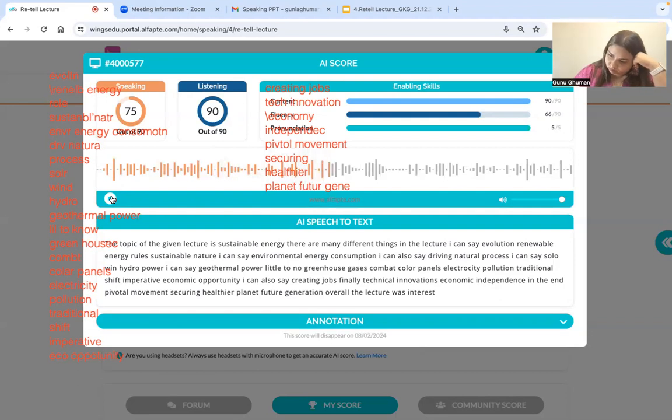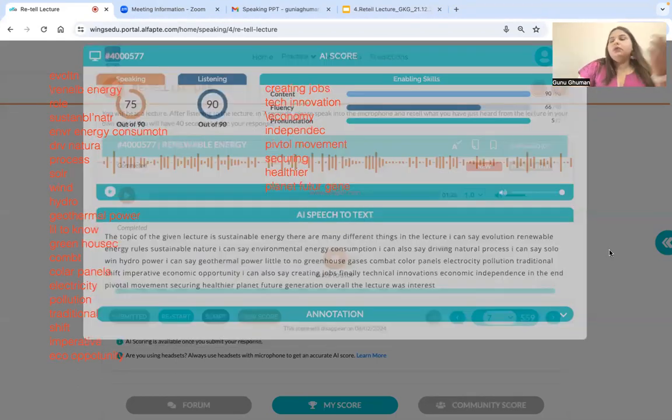I can say geothermal power, little to no greenhouse gases, combat solar panels, electricity pollution, traditional shift, imperative economic opportunity. I can also say creating jobs, finally, technical innovations, economic independence, in the end, pivotal movement, securing healthier planet, future generation. Overall, the lecture was maybe the overall thing.